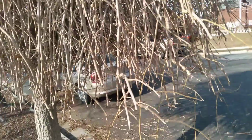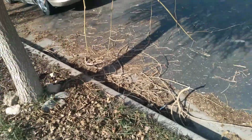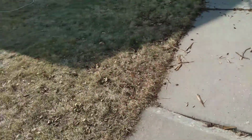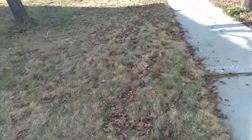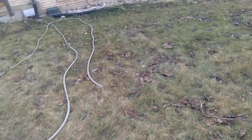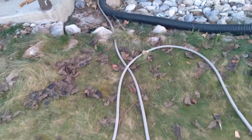Some twigs from when I was trying to hurry and trim this tree before we got out of here, but I will get the broom here in a minute and sweep that up. That's my garden hose. I'll probably just coil that up and leave it.